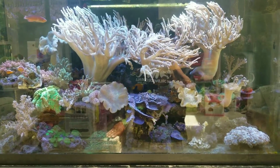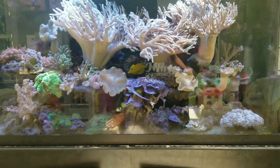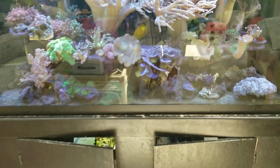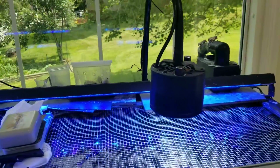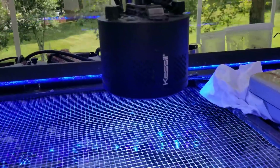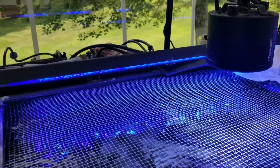Because we're not close to a water source, anytime I do a water change or anything, which I only do 10 gallons on this tank once a month, I don't want to be schlepping lots of buckets of water back and forth. So in that regard, I made it easy.